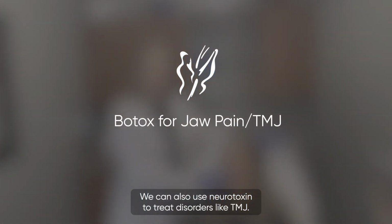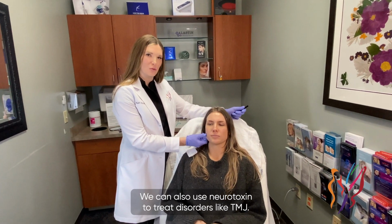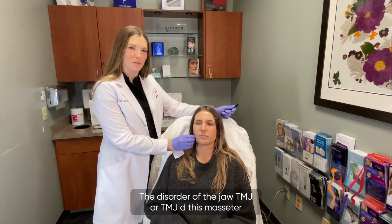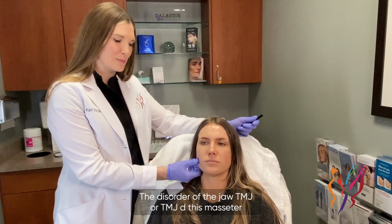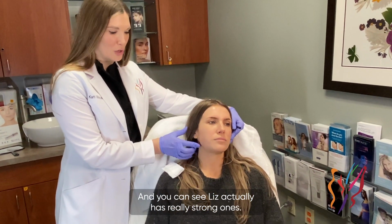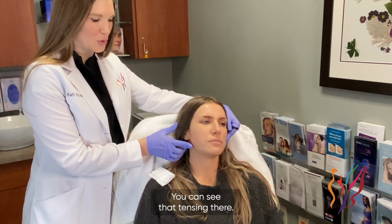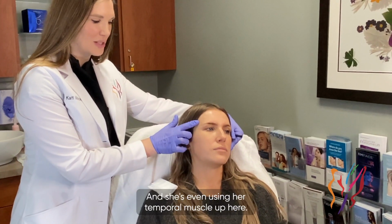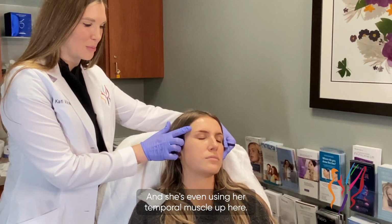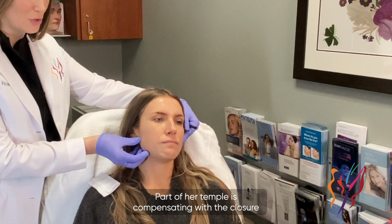We can also use neurotoxin to treat disorders like TMJ, so the disorder of the jaw, TMJ or TMJD. This masseter muscle right here, and you can see Liz actually has really strong ones. You can relax and then clench, relax and then clench. You can see that tensing there, and she's even using her temporalis muscle up here. Part of her temple is compensating with the closure of the jaw.